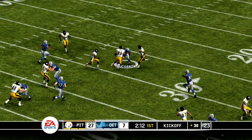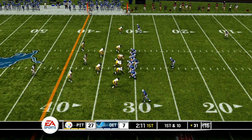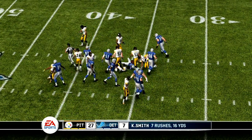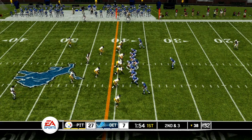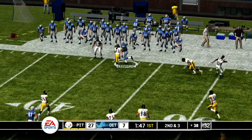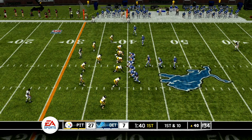Taken at the 5. Brought down at the 31. They could do nothing against this defense on their previous drive. Here's a draw. Still on his feet. 7 yards there, and that will bring up 2nd down. They'll need about 3 yards here on 2nd down. Dumps it out right. Pass is complete. Tight ends may not come up with those real explosive plays down the field all the time, but they sure are a nice target for the quarterback.